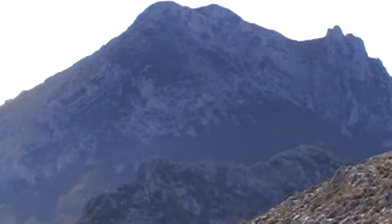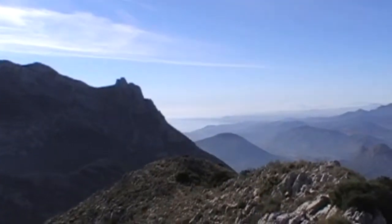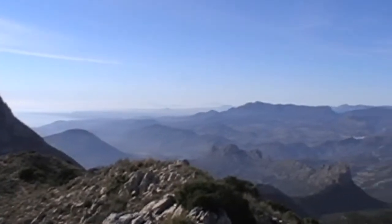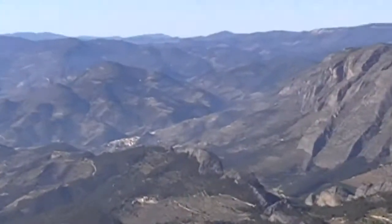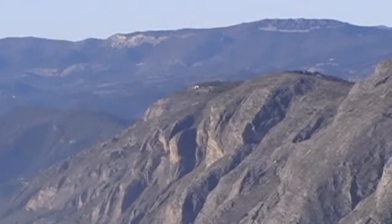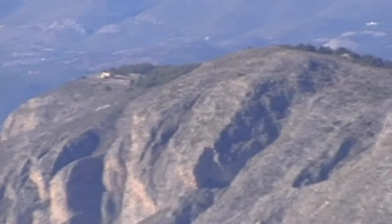There's Puch Campana. Bit hazy as I'm almost directly into the sun, but never mind. Very hazy in the distance. But we've got lovely views of some walks we've done very recently. That's Saya down in the valley, and the Alto de Saya, Alto de la Peña de Saya, that we did the walk along.